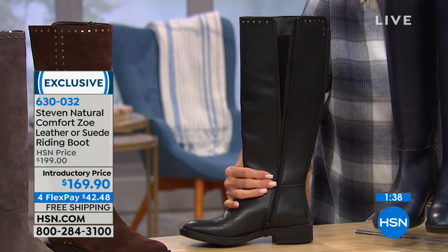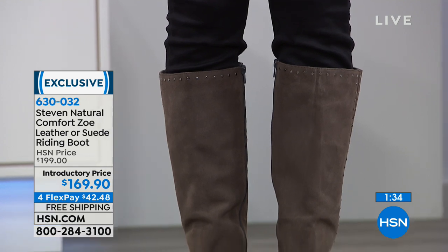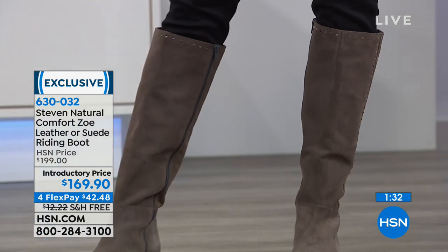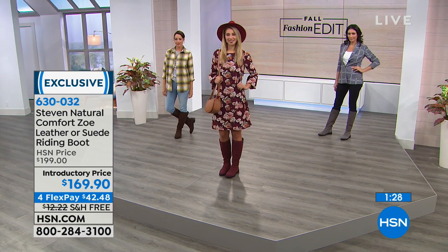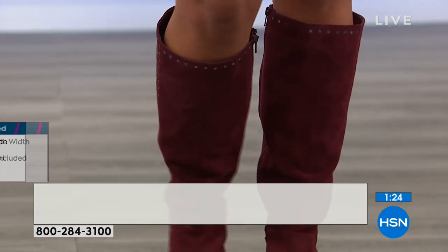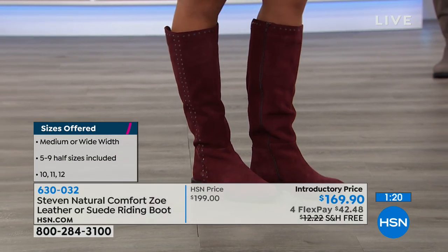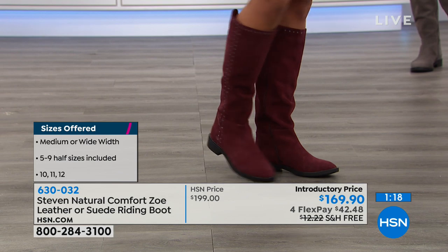We have 5.5 through 10, 11, 12, medium and wide widths. And I will tell you, of all the boots we've done this season, especially a high shaft boot like this, you've never found one that's going to get that kind of sizing ability and have the goring all the way stretched down the back. So if you typically are not a high shaft boot girl, absolutely I would say try these.